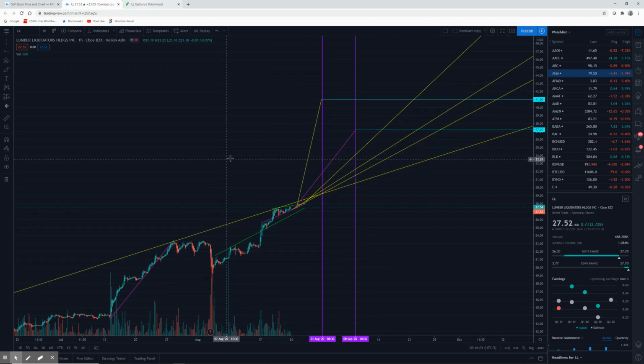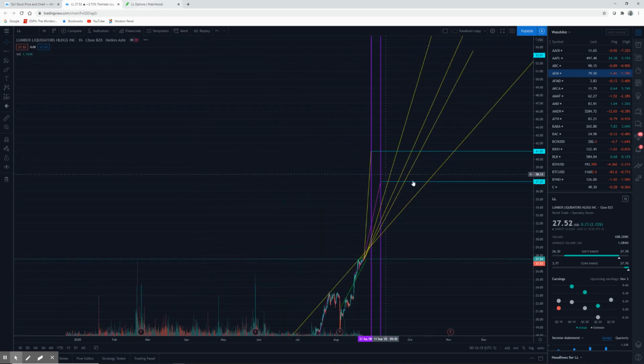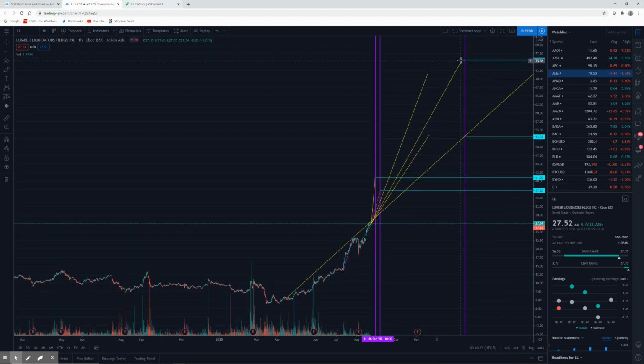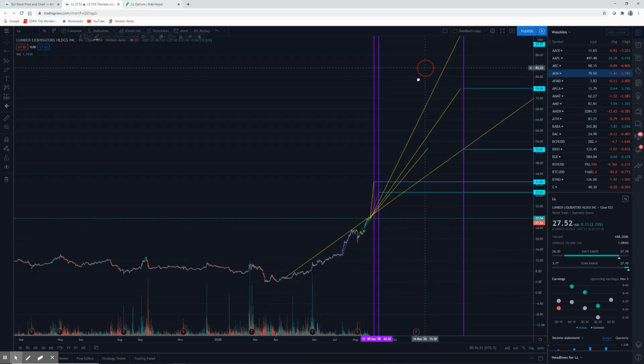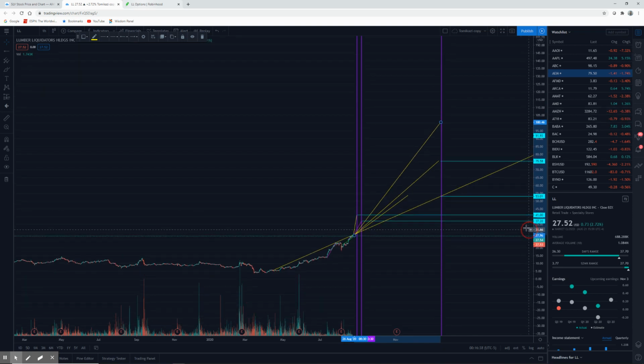Basically what we're looking at here is the worst possible case scenario if we continue to bull run, this bottom line, and the best case right here. Best case scenario, we're looking at $75 by the end of the year, possibly more if this plays out. Looking at potentially $100 by the end of the year. I think that's kind of crazy, but hey, let's go with it. It's fun to dream, right?